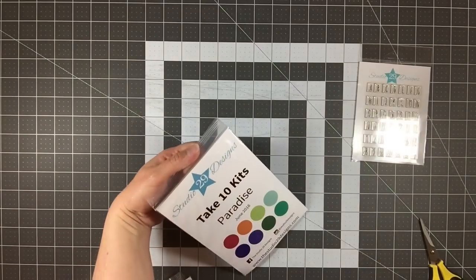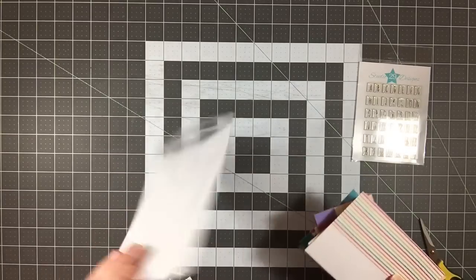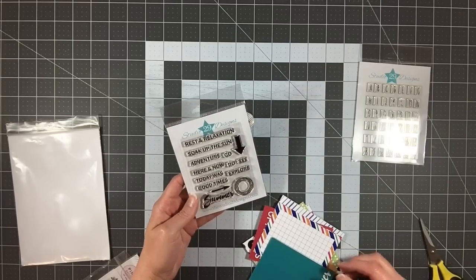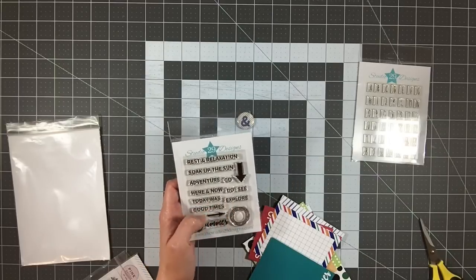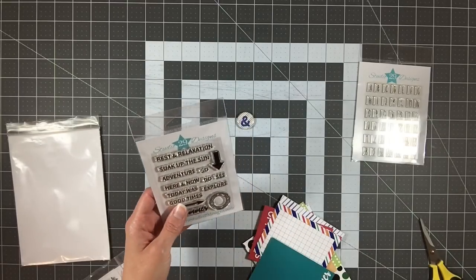This was her June 2016 kit called Paradise. Woo. The flare that went flying. Has a stamp set: rest and relaxation, soak up the sun, adventure, here and now, today was, good times, go, see, do, explore. 2 different arrows, summer, and then it says memories, memories, memories, memories.